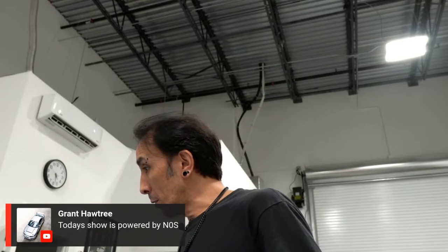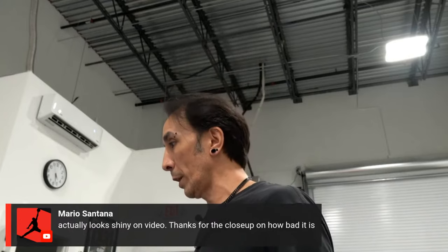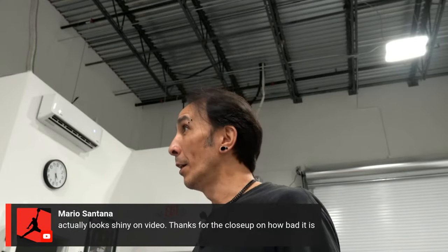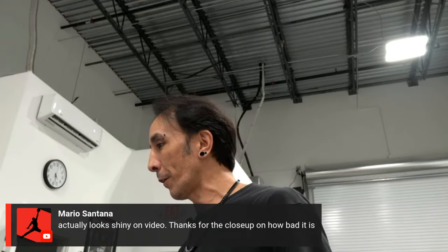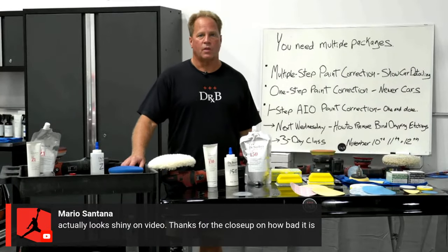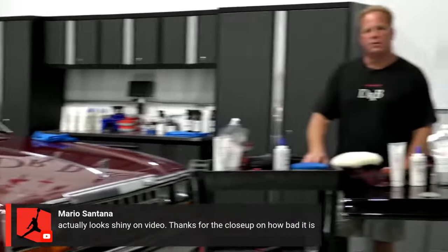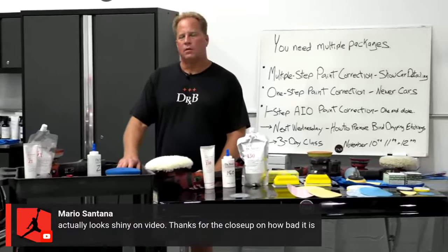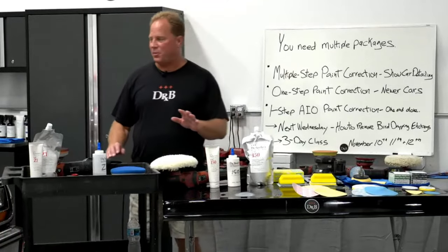Let's go down. Okay, yeah, this is the power of what you see before and what can be hidden from the camera. We have Mario coming on. It actually looks shiny on video. Thanks for a close-up on how bad it is. A lot of people, if they were to look at that, would think from a distance, oh wow, look at how shiny it is. But until you get it under what you call the cruel master. And going live is the real deal. There's no mock-up here. I may be good at video, but I don't have the software to make it that good.